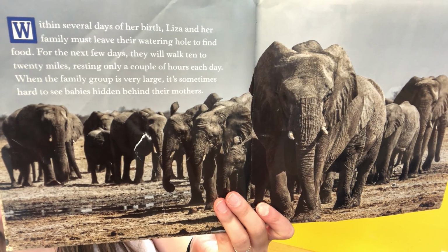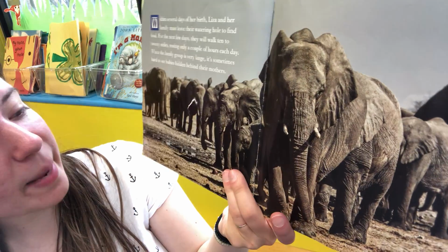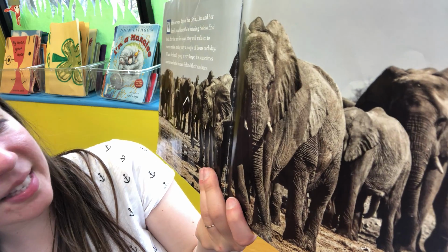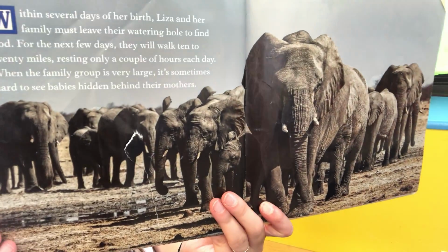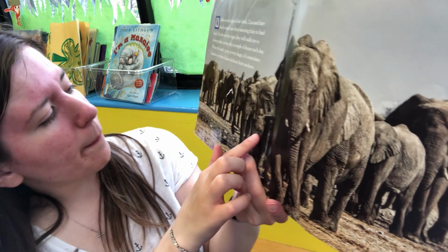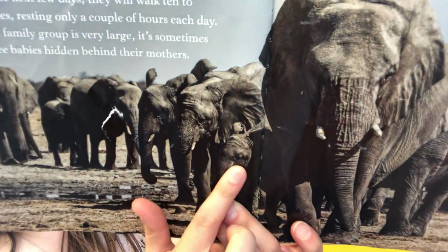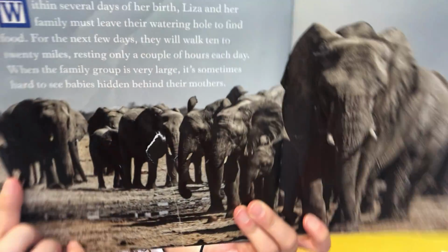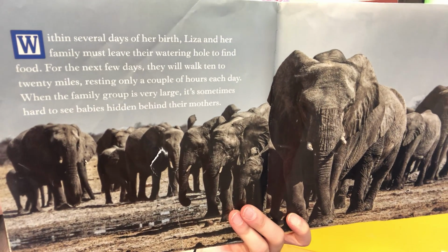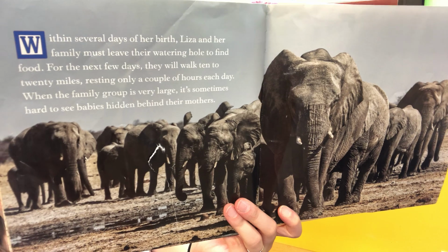And the baby elephants are so small that sometimes we cannot see them because they're hiding behind their mothers. Can you guys see any baby elephants? I think I see a baby elephant right over here. I think I see one right over here. And I think I might see another one right over here. But you can't see them clearly because they're hiding behind their mothers. And their mothers are so big, so we can't see the babies that well.